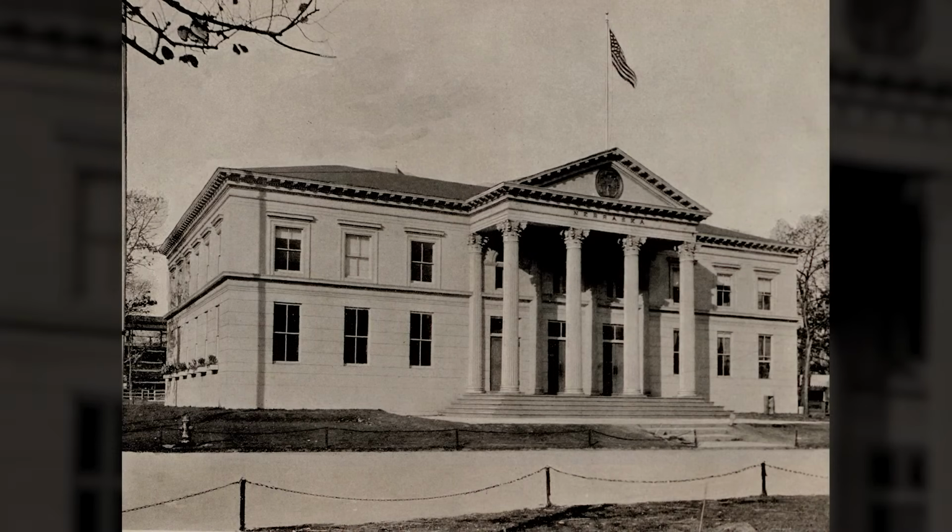Let's explore the Nebraska State Building. We have a note here that indicates the following.